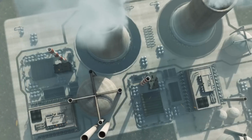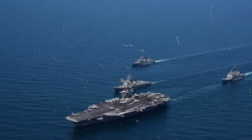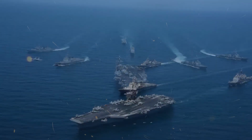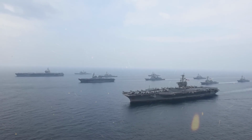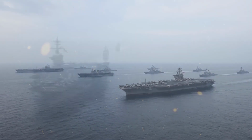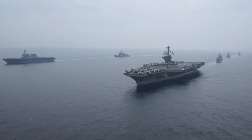Compare this to a nuclear-powered aircraft carrier. Conventional carriers require frequent refueling, but a nuclear carrier can remain at sea for years. Similarly, adding nuclear power makes the remote bases independent and allows them to operate for protracted periods.